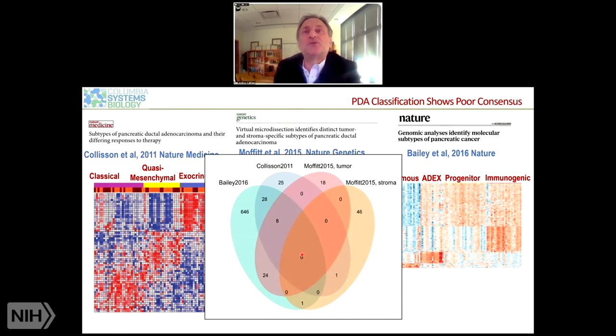And we thought that maybe this was because, one, there is tremendous stromal infiltration in pancreatic cancer. In fact, sometimes the tumor cells are actually a minority or even a small minority of all the cells in the tumor.